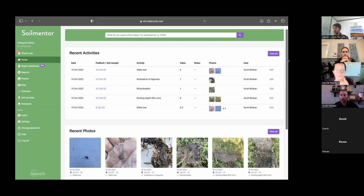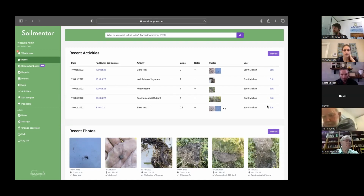And I have noticed on my farm, my salt country, which is normally really dead, has actually come alive, and there's a lot of grass, even though it's been really a wet year. So Scott, I'm looking at the table here, it says that you were using green rye biological inoculant for legumes, is that right?